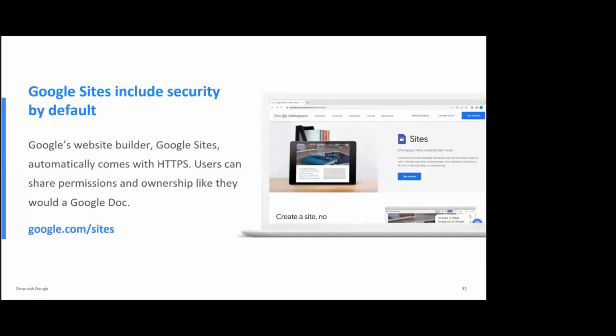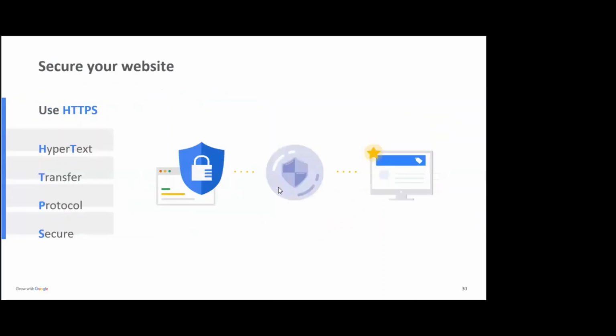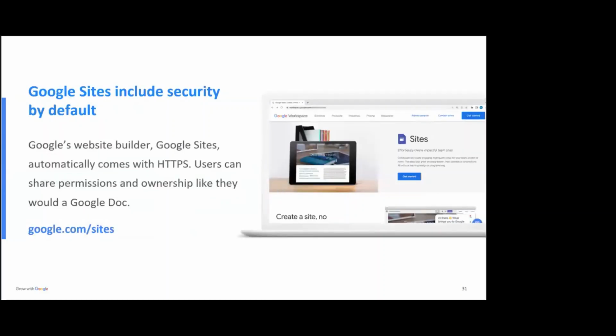Again, Google Sites includes security by default, but really all website hosting providers should. But anyway, sorry, I'm all over the place now. You can learn more if you want to at google.com/sites if you decide to use Google Sites as your website provider. Again, I am not telling you to do that. We don't even use Google Sites here at the library.